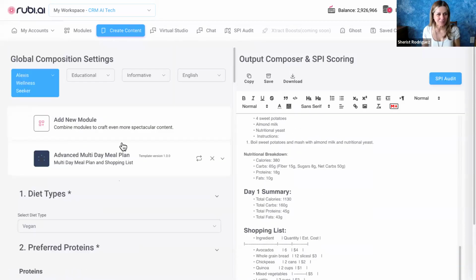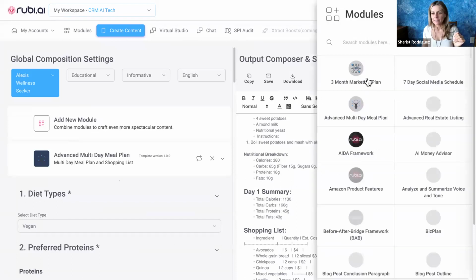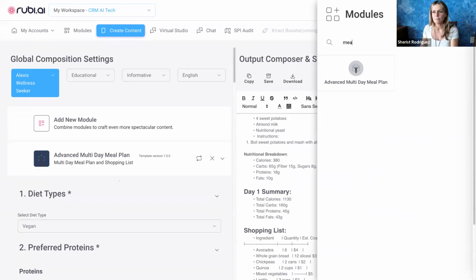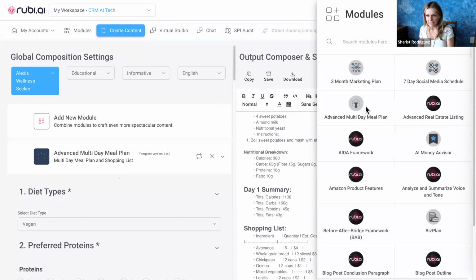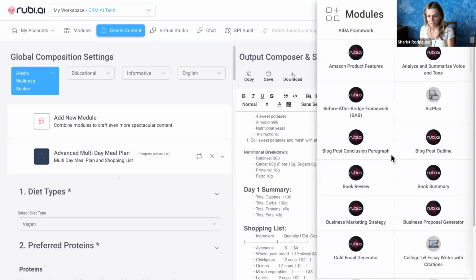So that's one module. I'm going to stack on another one now by adding a new module. So we did the advanced multi-day plan, and oh, I don't know what it's called. I'm gonna have to go look. Advanced multi-day meal exercise. Hold on, let me see. Multi-day plan. We did that one. Let's see.